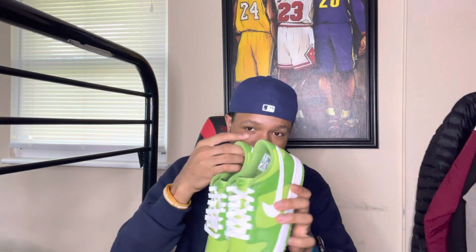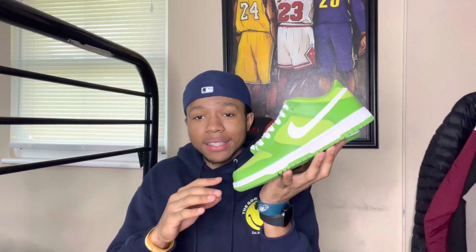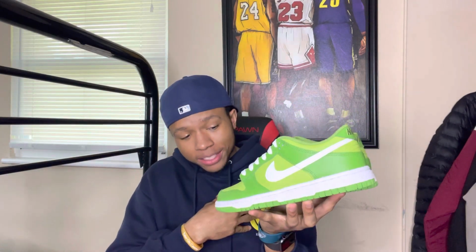Let's go get the other shoe out. Comment down below, man. Let me know, y'all liking these joints? So they got the blue ones like these. But to be honest, green and blue is my favorite color. Both of them are my favorite color. But if I had to pick and choose what flavor I want, let me get the apple. I ain't gonna sit here and lie to y'all, man. I'm taking the apple.